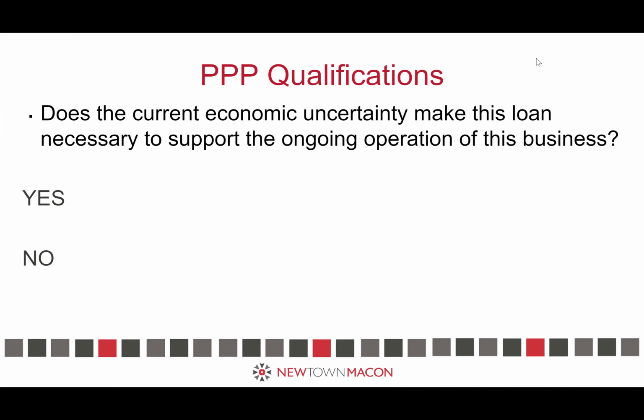So you really need to have fundamental financial inabilities to meet your obligations that are caused by the crisis that are going to make you answer yes. For almost every business we've dealt with, they absolutely are experiencing financial hardships because of the crisis that are making the future of their business uncertain. So as long as that is true, you can answer yes and you qualify.